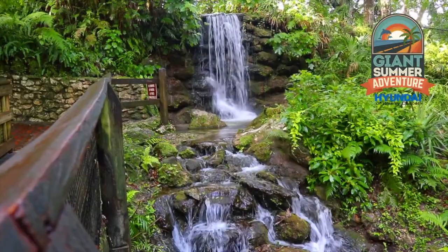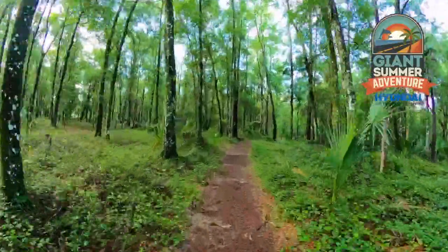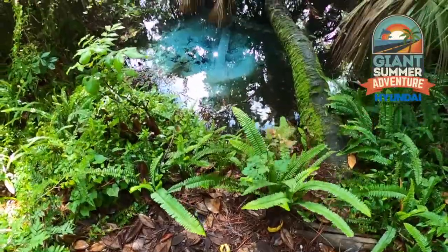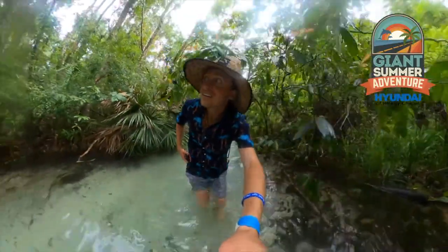My favorite thing has to be the waterfalls. You don't see that every day in Florida. And make sure to take a walk through the magical forest, lined with mossy trees and expansive nature trails. With history dating back here thousands of years, there's so much to explore at this Florida hidden gem.